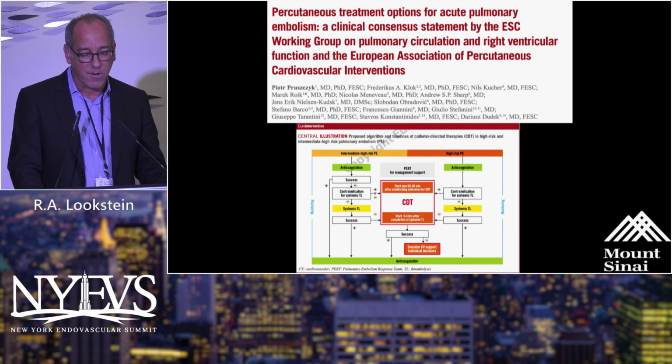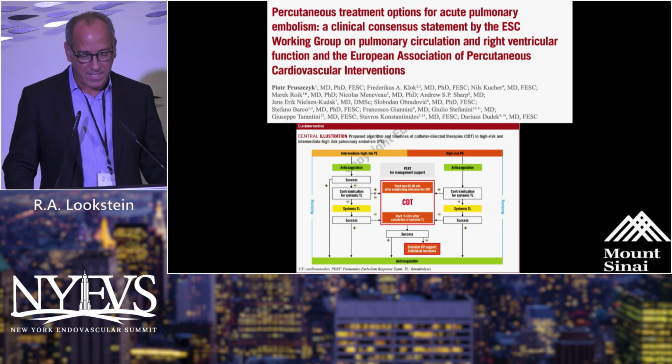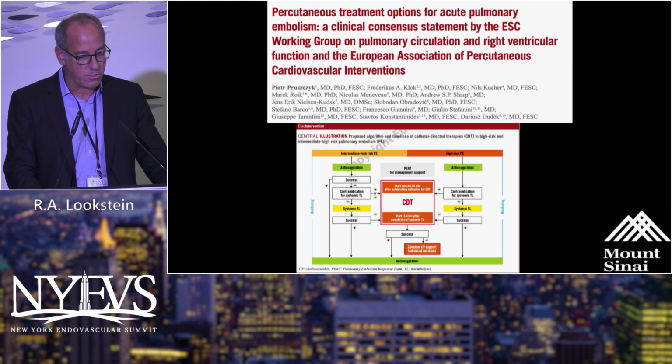And so we're at an era where we have a number of tools. I don't believe anybody believes that they are perfect. And we're starting to see a revision of the European Society guidelines. This article was published in Eurointervention just 2 weeks ago or 3 weeks ago now, where they're saying that there is a role for catheter-directed therapy. CDT here is not catheter-directed lysis, it's catheter-directed therapy, but it should really be only considered in failure of anticoagulation and then hemodynamic decompensation. And so those are sort of where we are.